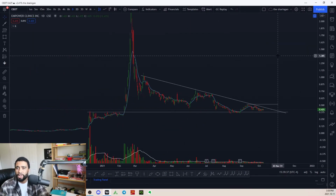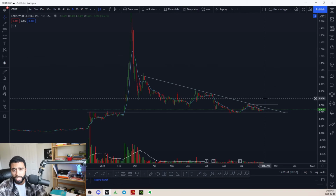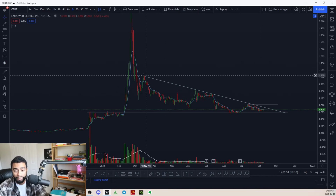Cbdt. So a lot of the marijuana stocks are shaping up bad, but it could heat up in the States in the coming months if Biden decides to legalize marijuana across the states. You're going to see random names start blowing up. Cbdt could be one of them. I like the shape of it. We have this kind of descending triangle happening here.